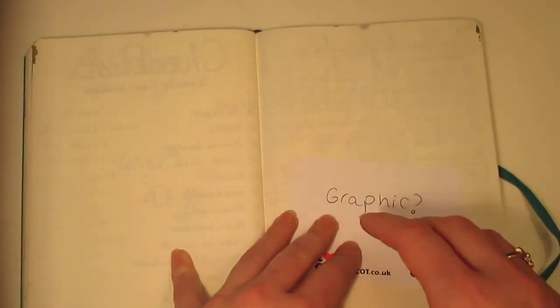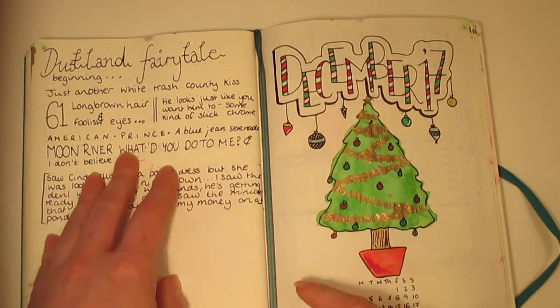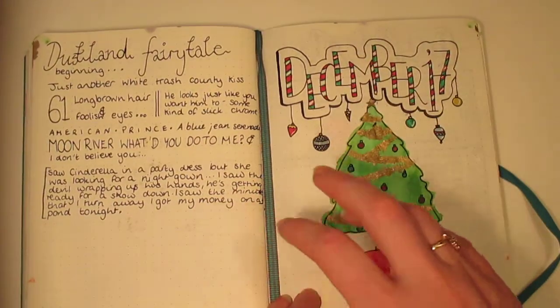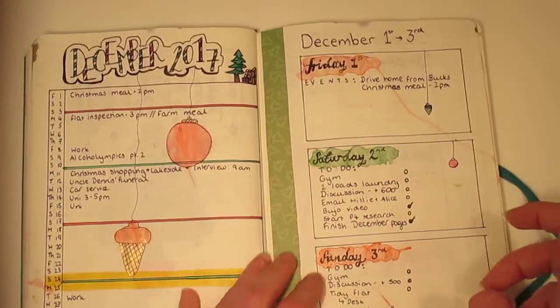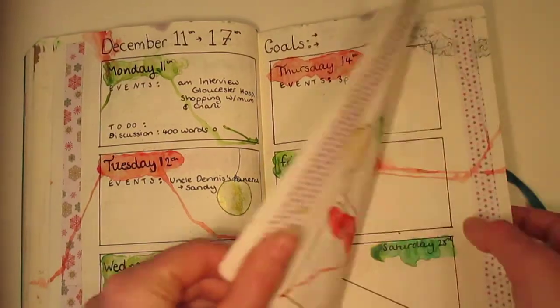So, I'm either going to find a collection to put in there, or I'm going to just put a graphic in there. That's a lyrics page that I haven't finished yet. It's my favourite Killers song. I haven't finished it. It's a bit hideous, but I'll just finish it anyway. And my December layout. I love this. It's so pretty. December, kind of doing all of this. This is all on my Instagram at the moment anyway.